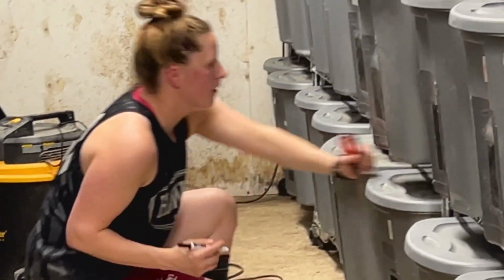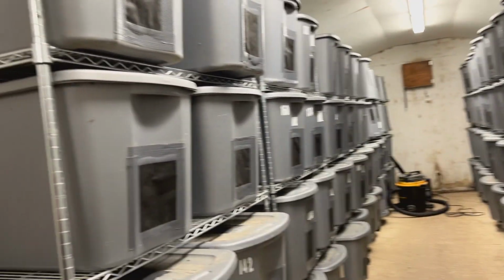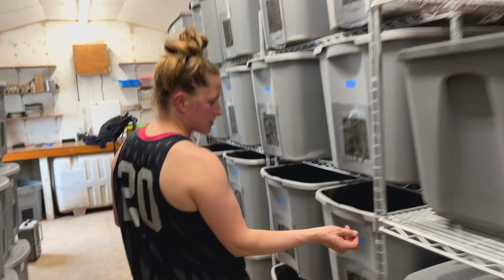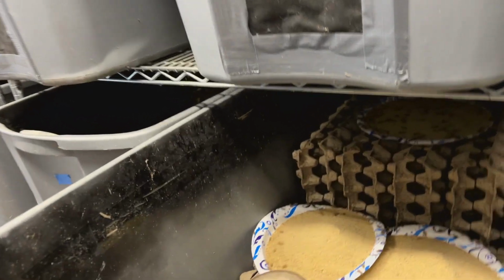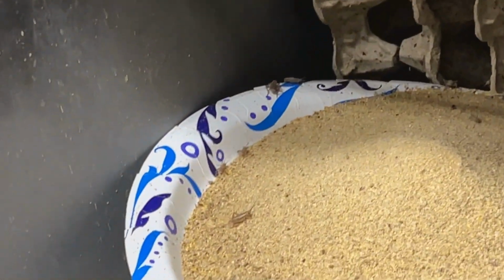So, how long have you been doing it? 5 years. This will be year 5. Wow. It's a lot of crickets. So these ones over here are, I don't know, 17, maybe 20 days old, more like 2 weeks old. They look more like crickets. They're still small, but.